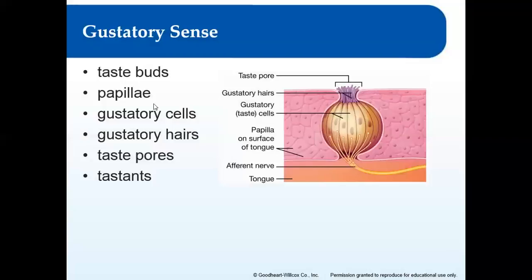Okay, so taste buds. You can find taste buds in your mouth. They're on your lips, in your cheeks, in the back of your mouth, and the roof of your mouth. Of course, you see most of them on the tongue. They're on top of what are called papillae, the little bumps that you see on your tongue.